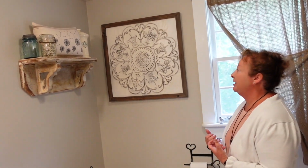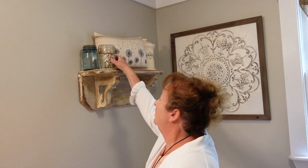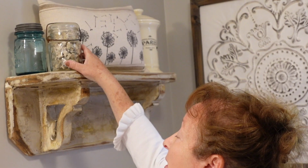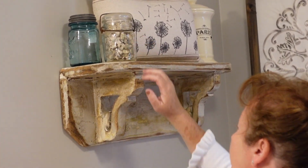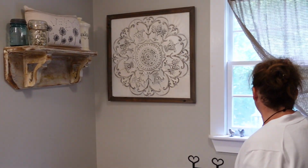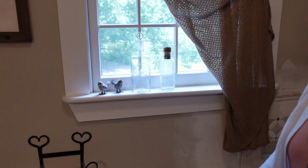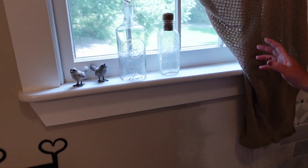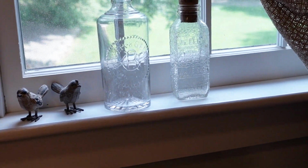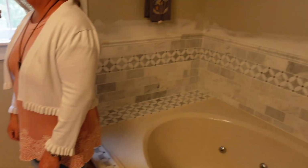So the theme that I'm bringing in here, though, is going to be mason jars. The blue and the clear, and we're going to talk about hydrangeas today. And I'm going to show you a project with that and how to do that project. I've just been collecting vintage glass bottles, and you can put them in windowsills. I may do a big shelf in here. You know, the sky's the limit. I don't know until I actually start designing.